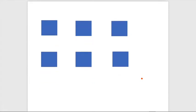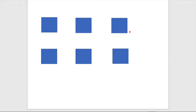And last but not least, what color are these? They're blue. And what shape is it? It's a square. Does anyone know how many sides a square has? If you know how many sides a square has, say it out loud. 4 sides. That's right, a square has 4 sides. Let's count how many squares are on our page. 1, 2, 3, 4, 5, 6. 6 blue squares. Great job, everybody. That's all the counting and number practice we have for today.